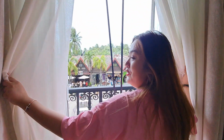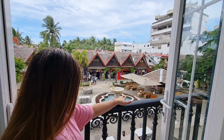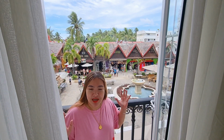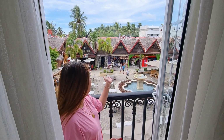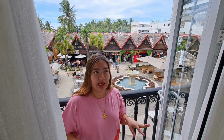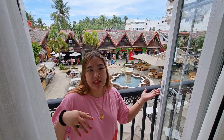So this is the view that I am talking about. It is located in front of the mall, or just the heart of the White Beach, Boracay. So super accessible siya. As you can see, there are shops around here, restaurants. So very, very good place to stay. As in, what more can you ask for? Malapit sa lahat, sa road, sa beach, and sa mall.